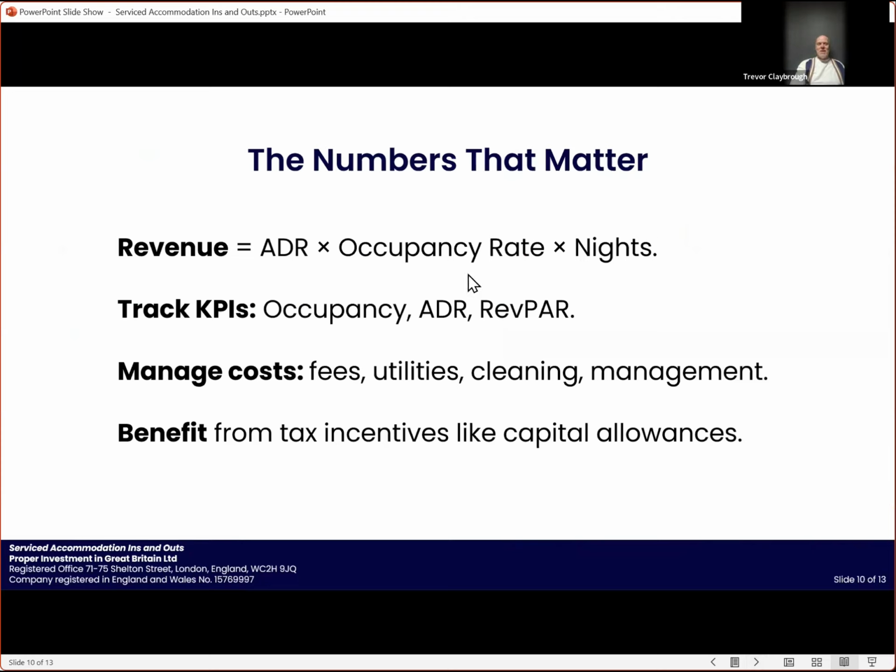Numbers have key performance indicators. There's different ones that we use. ADR stands for average daily rate. Occupancy rate obviously is the percentage of nights that are occupied. So we're talking about occupancy, average daily rates, and RevPAR. We use it in serviced accommodation. It's a lot more used in hotels, and that means the revenue per available room. So if we've got a hotel with 50 rooms, and we're talking about a revenue of £80 per available room, that is the average revenue from the rooms.